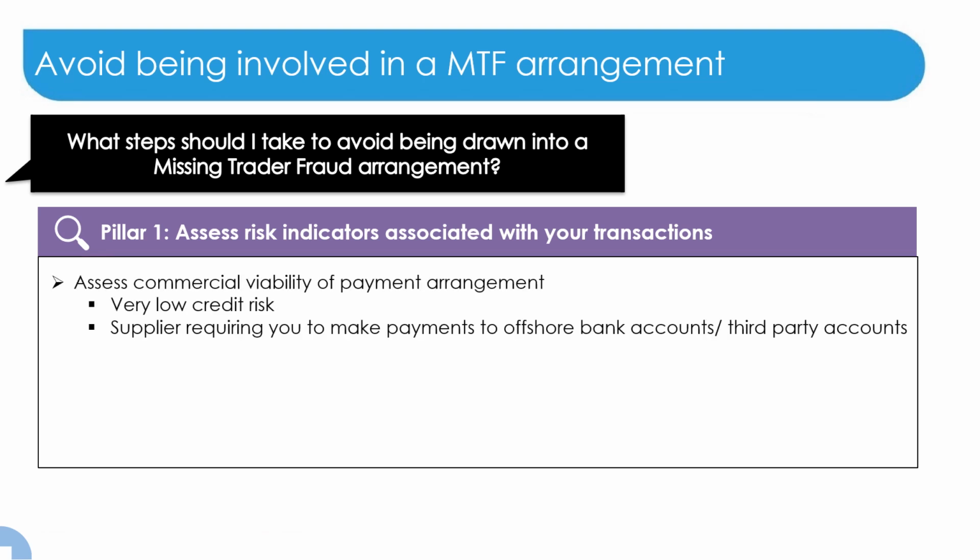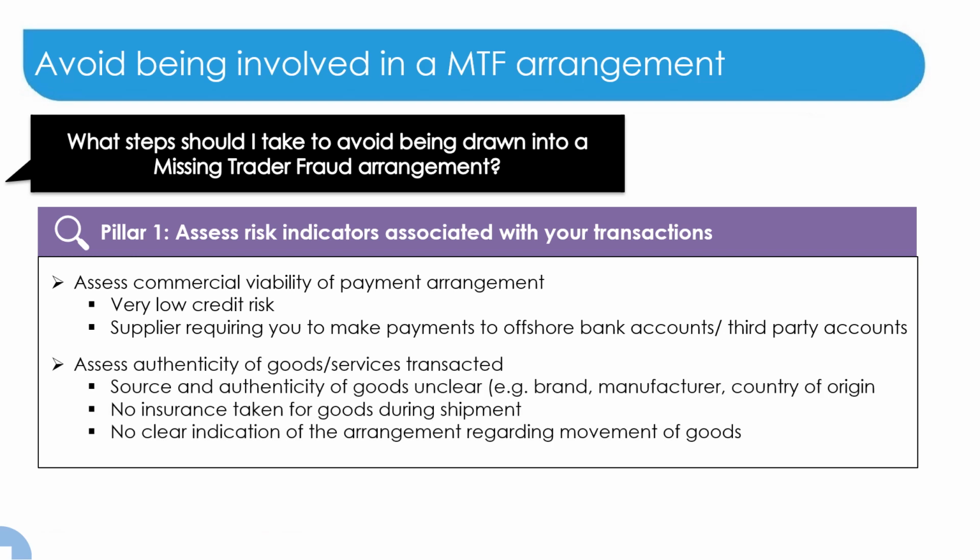You should also assess the commercial viability of the payment arrangement and the authenticity of goods or services transacted. Here are some risk indicators you can look out for.